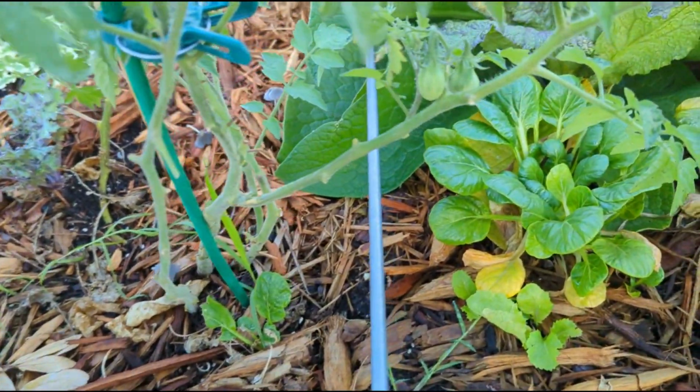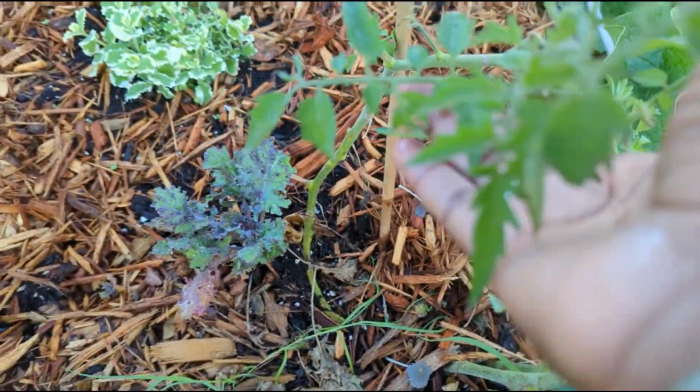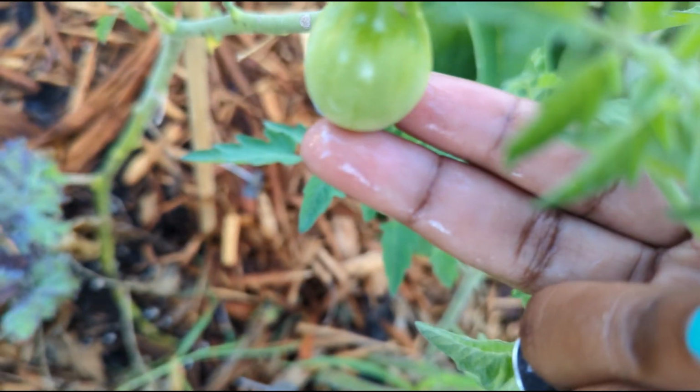Then right beside it, these are a couple of volunteer tomatoes that my friend gave me, and these are pear, like a yellow pear shaped.